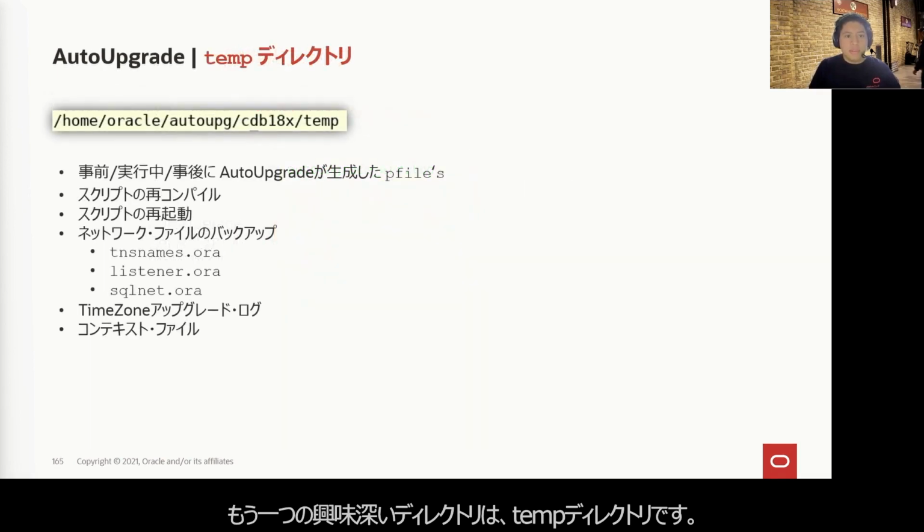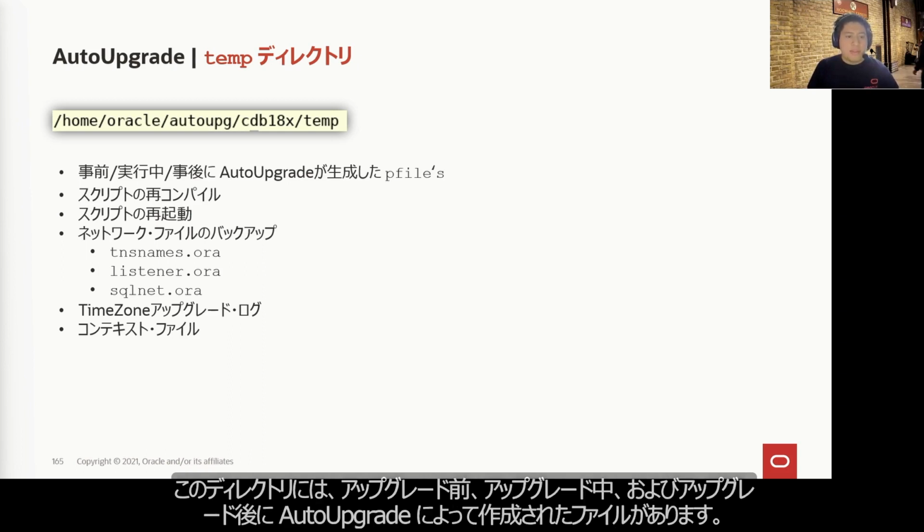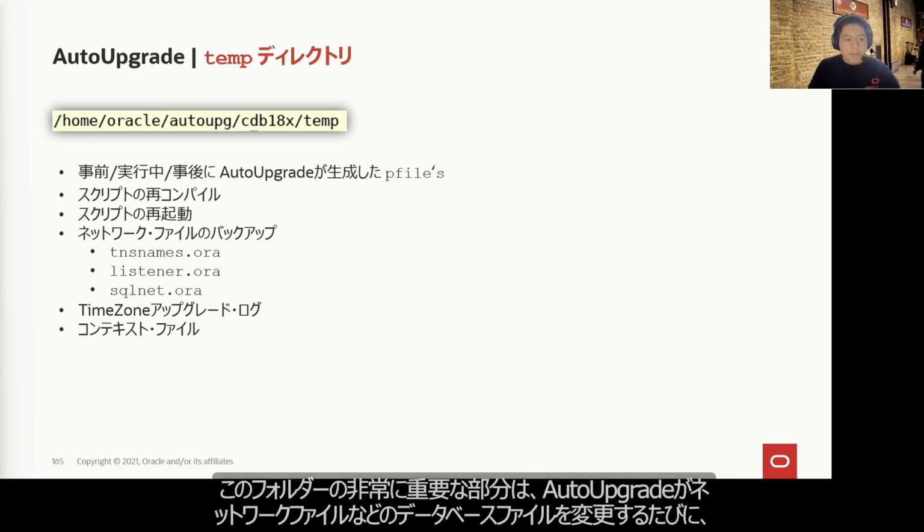Another interesting directory is the temp directory folder. The temp directory folder is the place where the AutoUpgrade will save some files that are created or modified by it. In this directory, you will find the before, during, and after upgrade files that are created by the AutoUpgrade. And also, you will find some files that are created during the process of the upgrade, like the recompilation scripts and restart scripts.